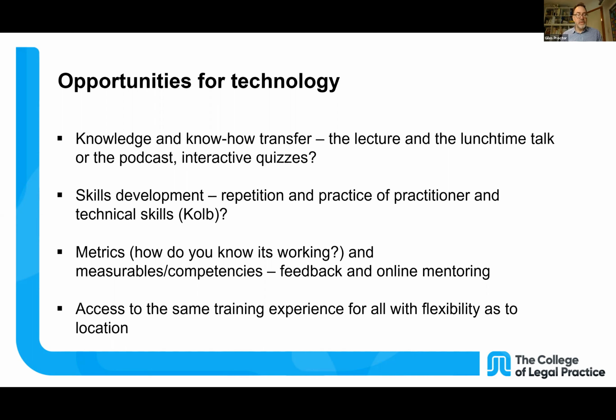Also, if you're going to design technology-based training, you are giving your young lawyers access to the same training experience. Everyone gets the same experience. There is flexibility as to how they progress through that experience, obviously based on your own arrangements in the office. And as to location, this can be done on-site, off-site, really at any time of your and their choosing.